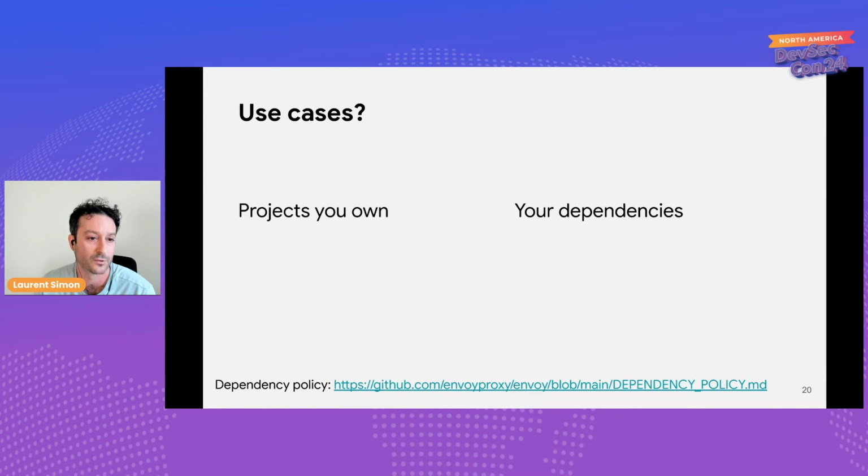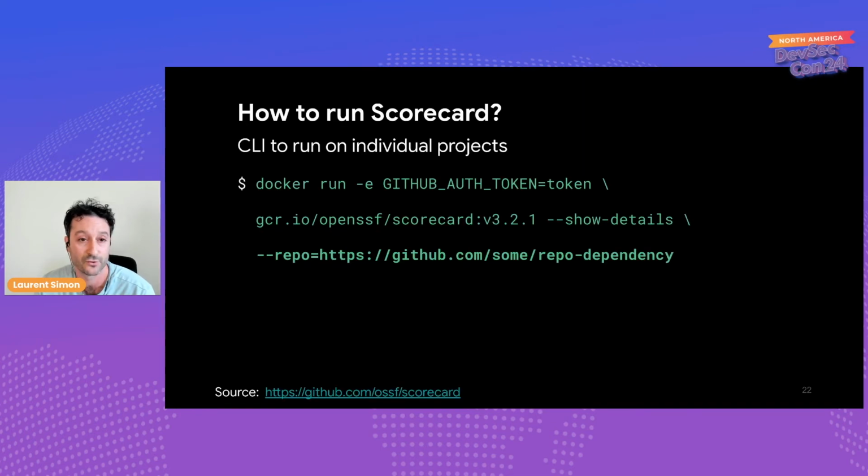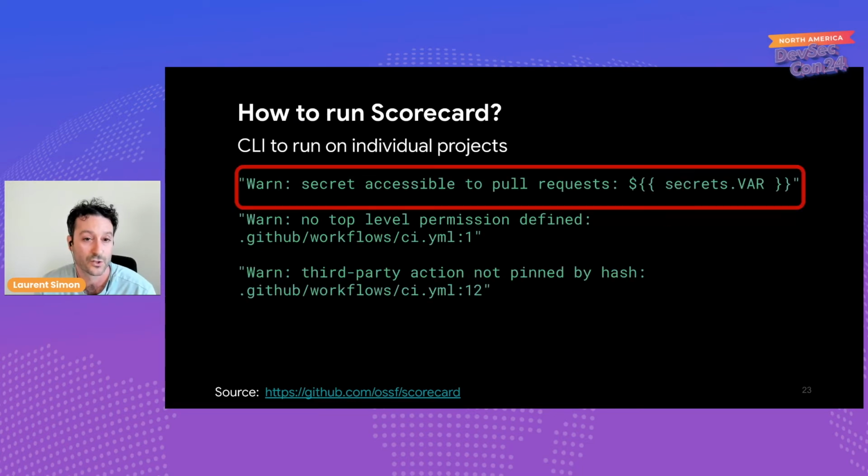So let's see some examples. And let's start with how you can use Scorecard to assess your dependencies. So this is pretty simple. All you have to do is run the CLI. In this example, we are running Scorecard against a repo called sum/repo-dependency. Scorecard will output some warnings about security risks.